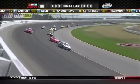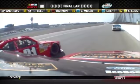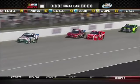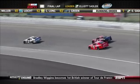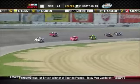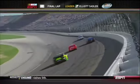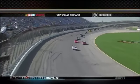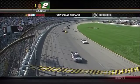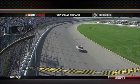We see Allgaier close in. He really charged down into turn one. Here comes Stenhouse on the high side. Oh, squeeze there. That might have been just what Sadler needed. Final corners. Stenhouse gets clear of Allgaier. Can he have enough to run at Sadler? Be too late. Elliott Sadler is going to win the STP 300 at Chicagoland. Bobby, yeah!